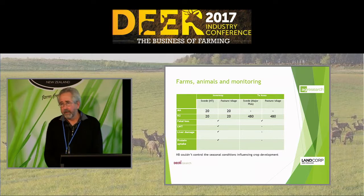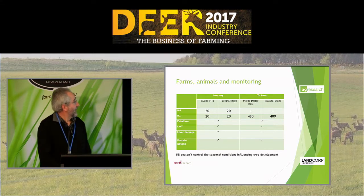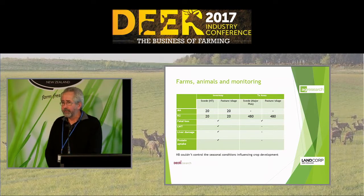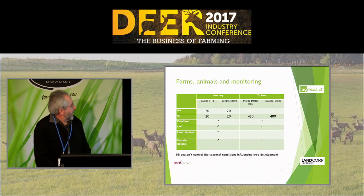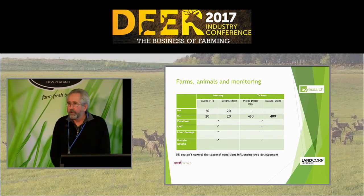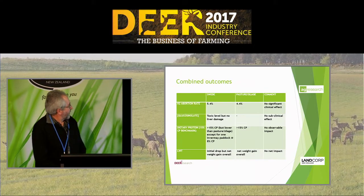The other one was a larger scale trial in collaboration with the Landcorp farm, where we had over 900 R2 hinds, which we randomly split across a Swede crop or pasture silage system. We were more interested in the grosser effects of fetal wastage, but we did have a sentinel group where we measured the other things as well. But as I said before, we can't control the seasonal conditions that influence the crop, so there's always a rider in this that we don't know what's going to happen in that crop.